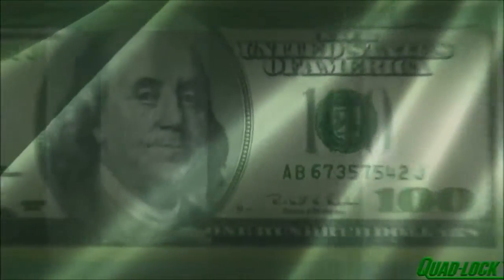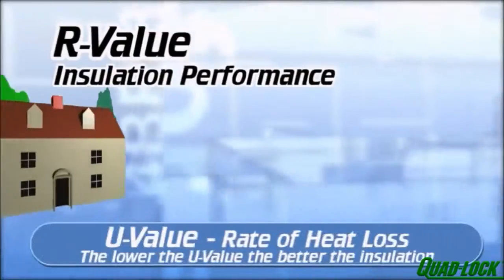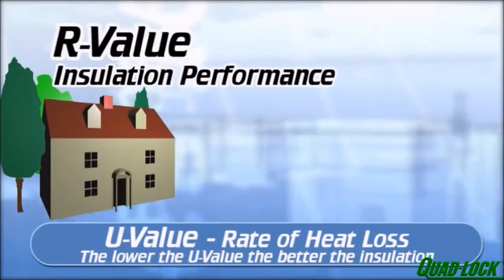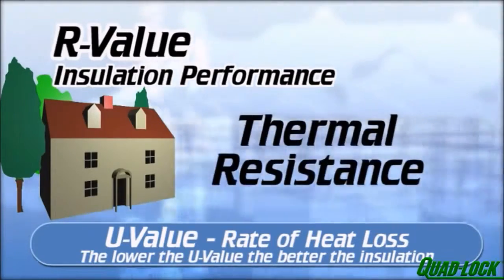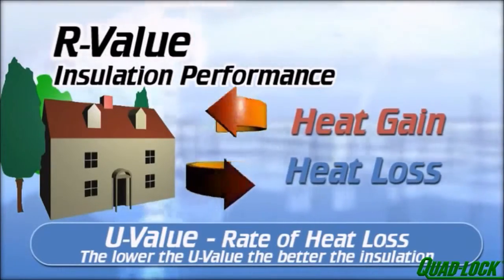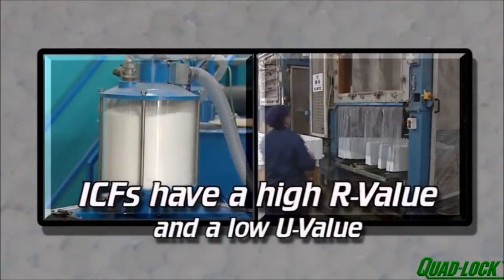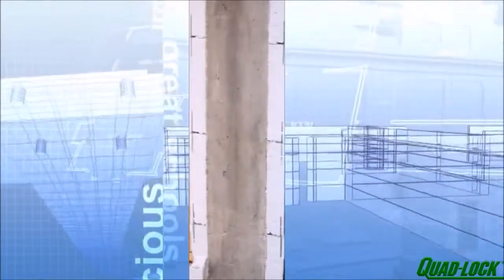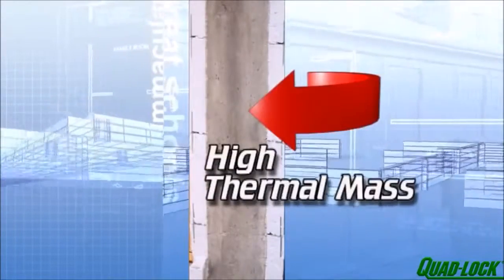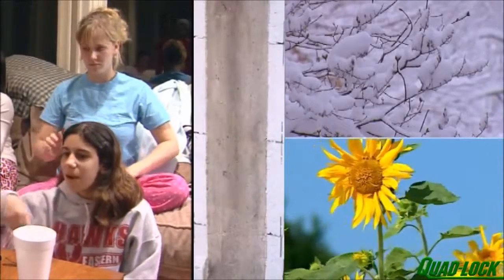Benjamin Franklin said, "The way to save money is not to spend it." Insulation performance is measured in R value. R value is a measure of thermal resistance, or how well a material resists heat loss or gain. The higher the R value, the better the product's resistance. Expanded polystyrene, which is used in manufacturing ICFs and other insulation products, typically has a high R value. Additionally, the concrete walls of an ICF home have a high thermal mass, which buffers the interior of a home from extremes of outdoor temperatures.